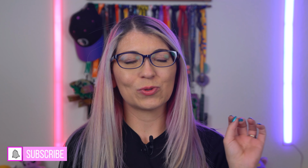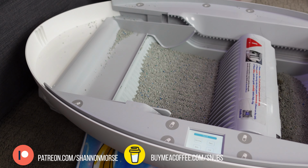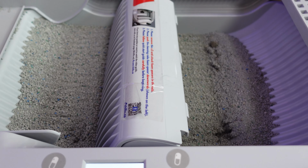So this was gifted to me, but it usually costs $399.99. So y'all know that I am all sorts of into the automated and connected devices for fur babies. So this is my addition to that series. This is another device that I really wanted to review and get my hands on to check out and kind of compare against the litter robot, which is slightly different.